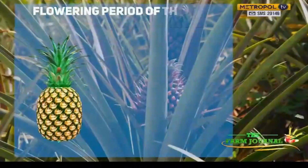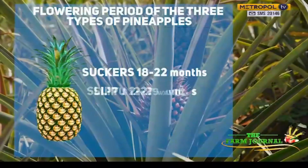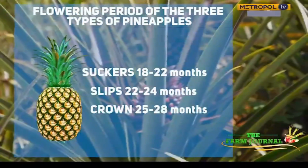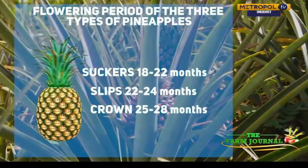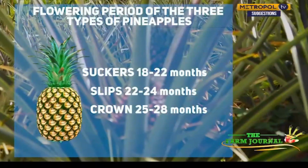Of the three, the suckers are the fastest, taking 18 to 22 months to start flowering. Slips take 22 to 24 months, while crowns take 25 to 28 months to start bearing.